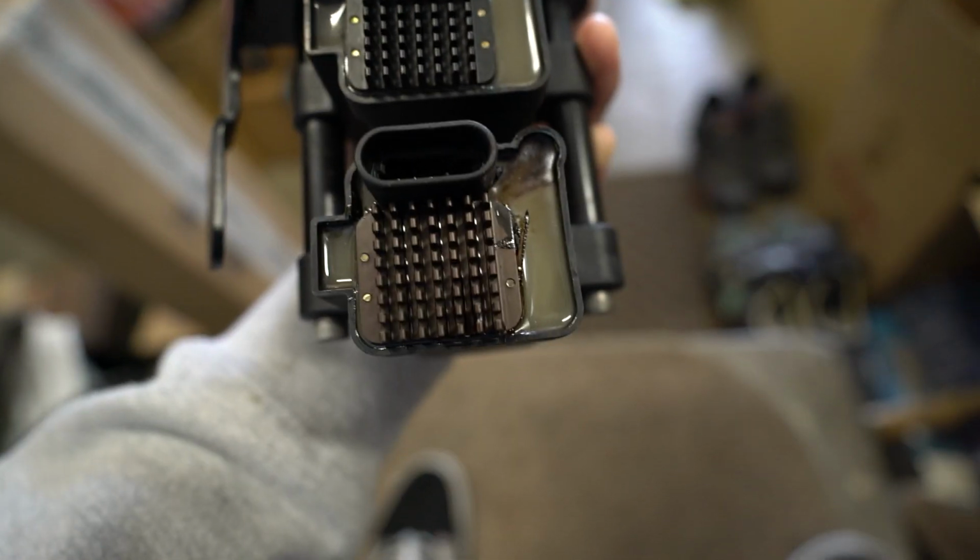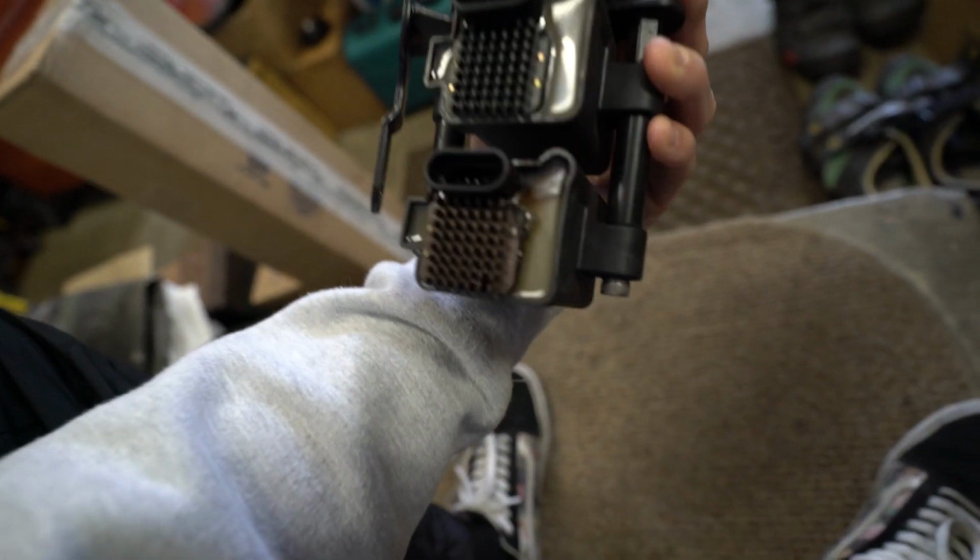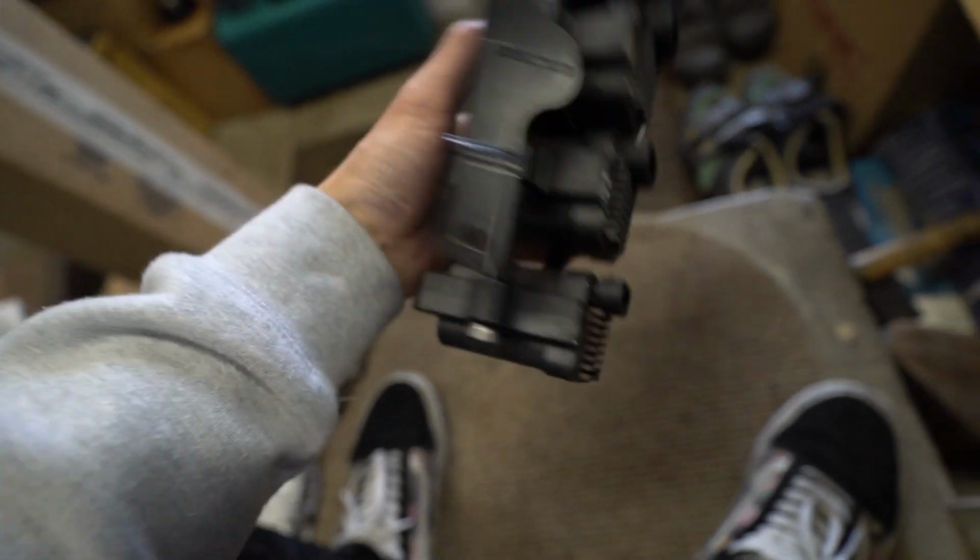It smells like burnt. So, Sake Bomb, I still want them to test these to make sure the other ones are good. They should be, but obviously this leading one is definitely cooked. It's gonna need to be replaced.